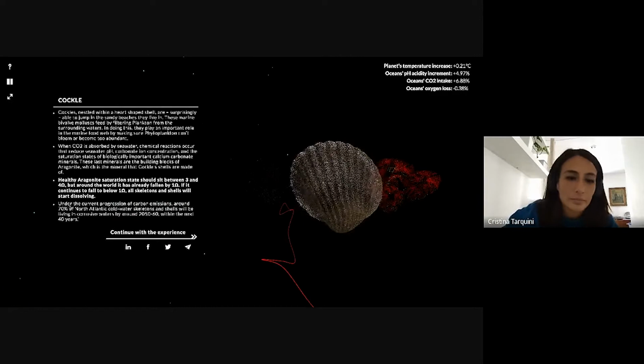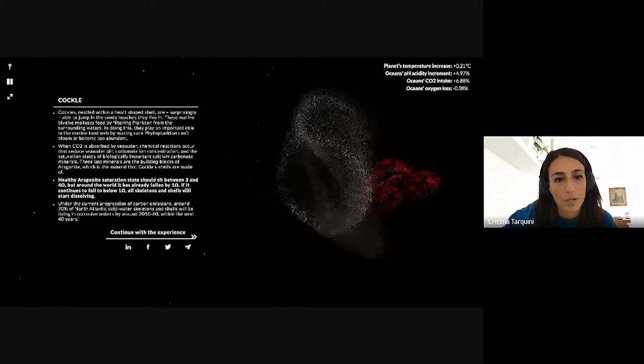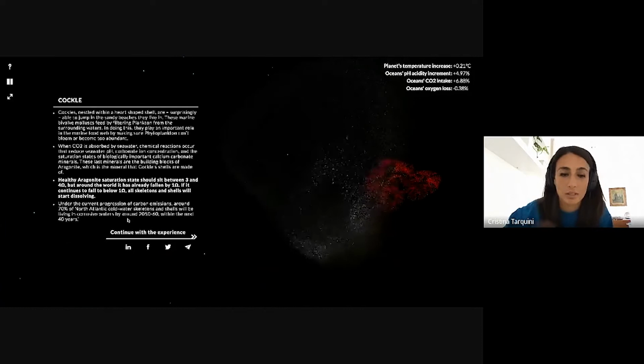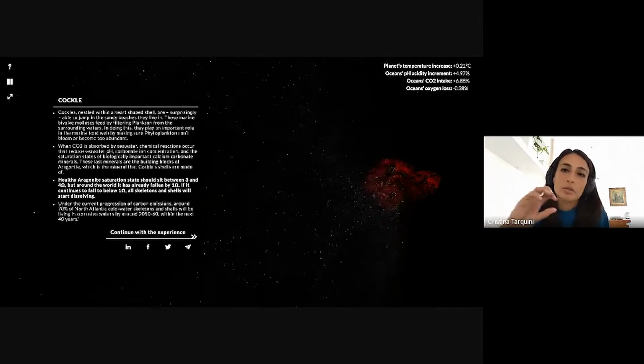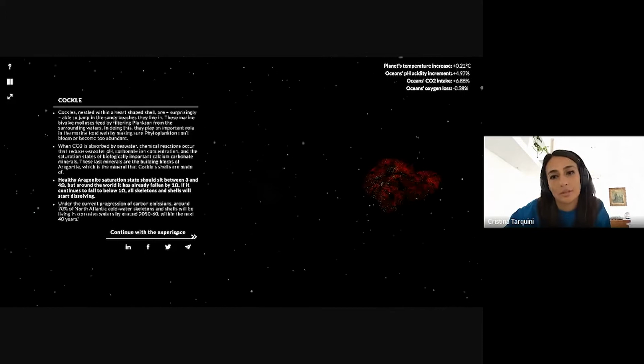For example, here a shell, healthy aragonite saturation state, sits between 3 and 4 omega, but around the world it has already fallen by 1 omega. If it continues to fall to below 1 omega, all skeletons and shells will start dissolving. So basically, the aragonite saturation state talks about the minerals that form the shells and skeletons, and it gives us a quantity of them present in the water, and this is what is coming to life.